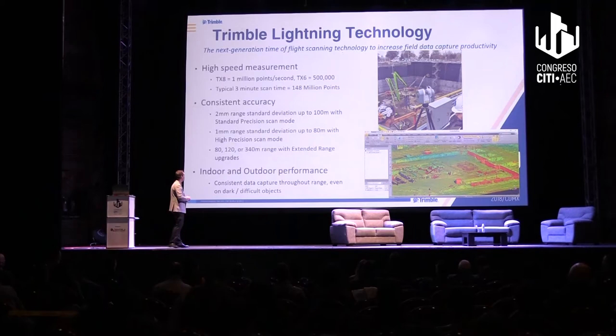You know, typical ranges from the scanner go from 80 meters all the way up to 340 meters, just over 1,000 feet. So you can capture very large projects in a very short period of time, indoor, outdoor, whatever it may be, if it's a renovation project and so on. And then the bottom image on the right is just of a point cloud from the job site. Pretty much they're just putting in the foundation, the core walls, and so on.